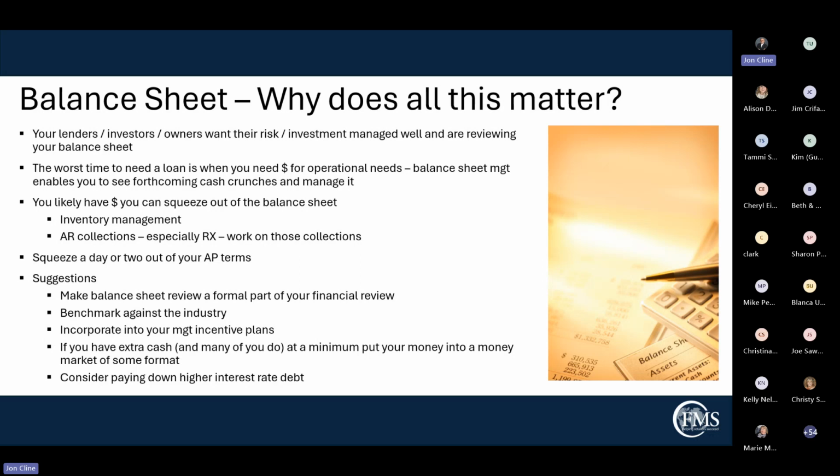Benchmark, as we had, it's in our survey every year. Benchmark yourself against the industry. You can Google or search for public companies' balance sheet ratios. Compare yourself to others. Benchmark. If you've got, again, I see a lot of balance sheets. I do a lot of balance sheet reviews for what our accountants do. I do it for the stuff that I do.